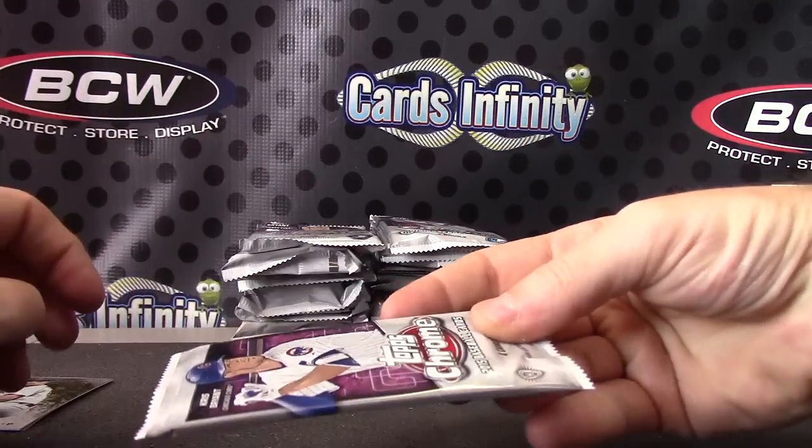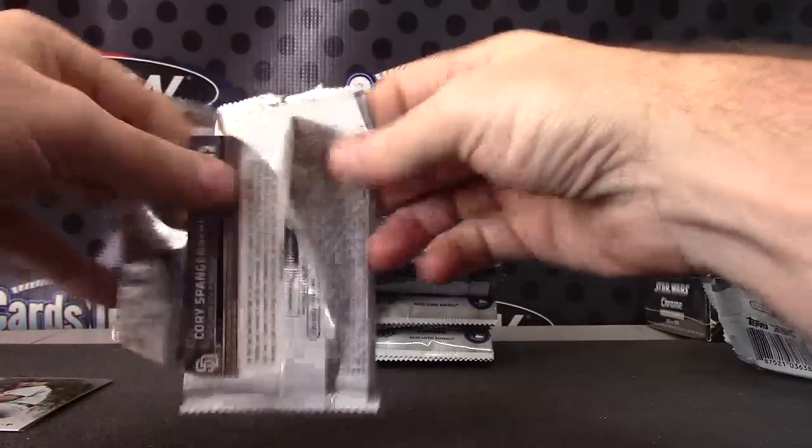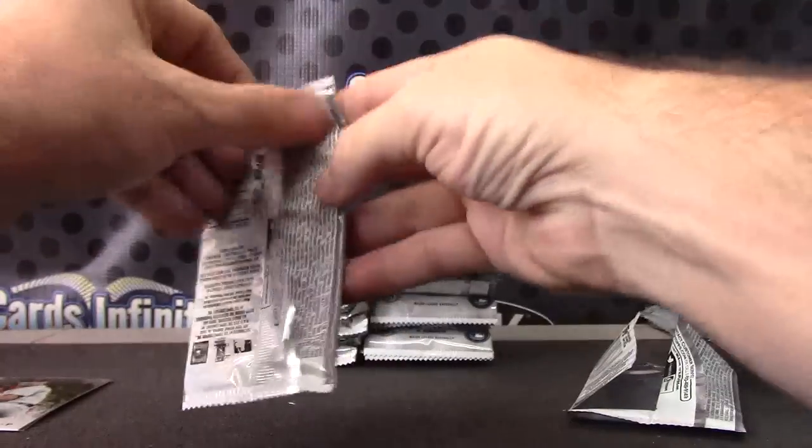Oh, geez, I thought that was a jumbo pack. I was like, your jumbo pack is missing some cards. It's just a thin pack. I mean, it's the chrome regular. I was like, that's the thinnest jumbo pack I've ever seen.